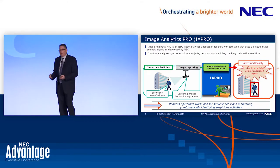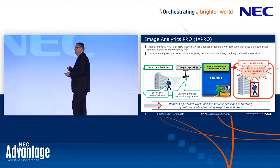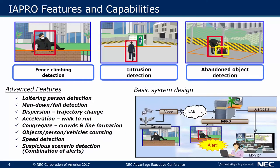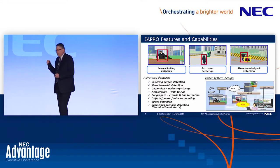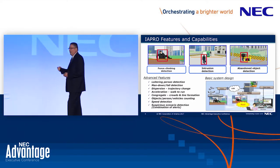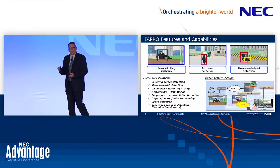It can track an object being left that shouldn't be there. It can track somebody crossing over a fence or intrusion in an area where they shouldn't. One of the areas over the last several months that we've gotten a lot of traction in talking to people, bringing it back to the storytelling from yesterday, is the idea of man down or trip and fall. You talk to a customer who's got escalators, high traffic areas, stadiums, areas where people push and they shove and they rush.